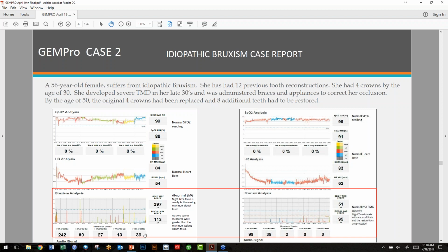So then we bin the number of bursts or clenches or grinds based on how strong they are. She had 39 clenches or grinds that were at 113 or more as far as magnitude and strength. That's a tremendous number. Usually 100% of CalMax for most patients you're going to study is going to be 1 or 0. So she had 39. So at the end of the day, she clenches a lot and she clenches strongly. And that's why she has such trouble.